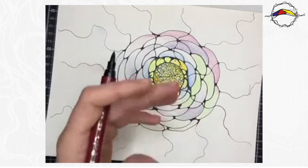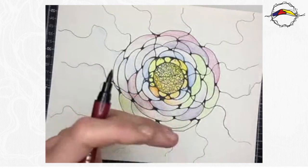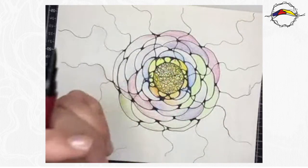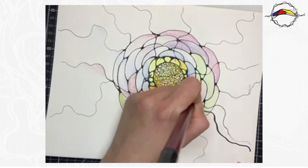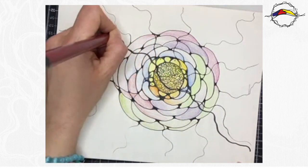So these are the support lines, and they are what makes Neurographica so amazing. And literally, when you draw these lines with a thicker marker, they just give this pulse. I like to think of them as arteries that run through our bodies and give us that life force.